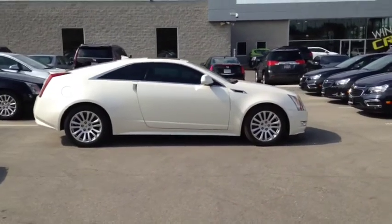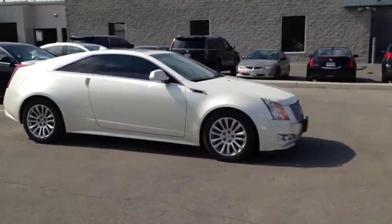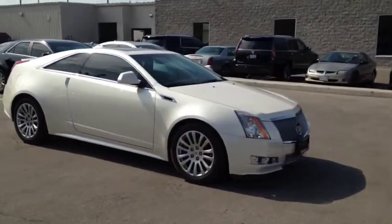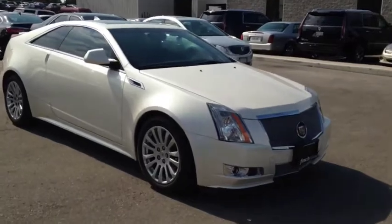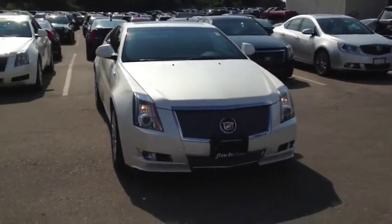Here at Finch Chevrolet, we strive to give you the best in previously owned vehicles. This CTS comes e-tested, safetied, and certified with a complimentary CARFAX report. We also offer you the Finch promise of 2 years free oil changes, roadside assistance, and a 30-day exchange privilege.